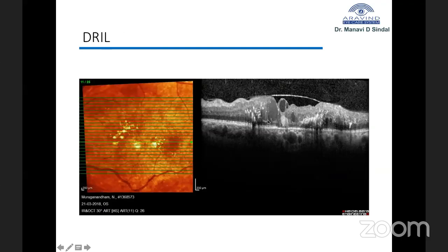Another example of DRIL, you can see the layers on this side. So here there is some amount of anatomy and differentiation maintained. Here there are a lot of hard exudates, as are seen in this multicolor image over here. A lot of cystoid changes, but there is loss of EZ and ELM here. A lot of hard exudates again here, and these retinal layers are completely fused. So this is an example of DRIL happening here.